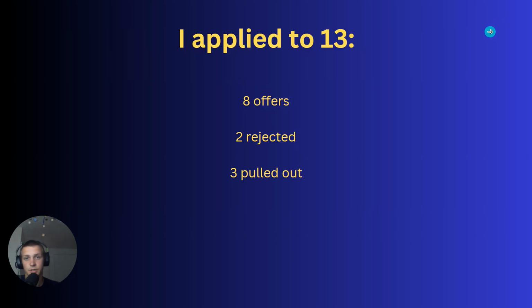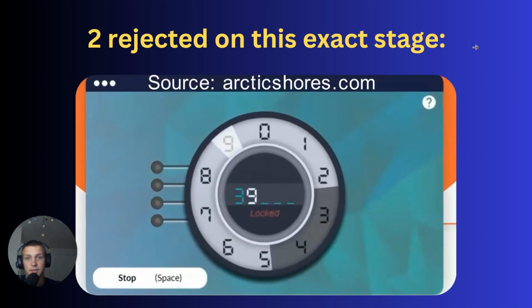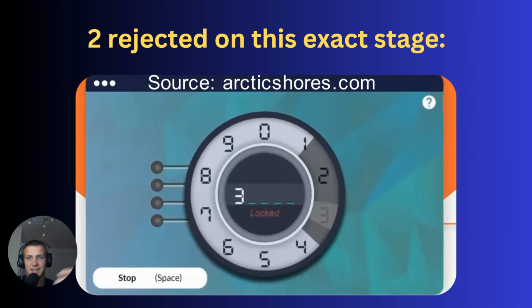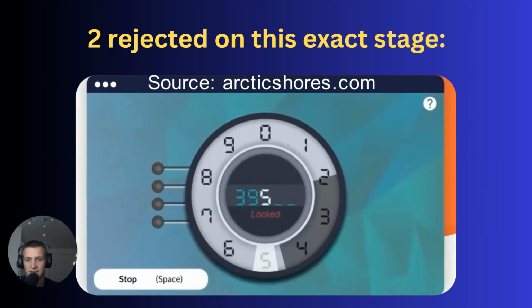So I applied to 13, and what was the breakdown of this 13? Well, I got 8 offers, 8 successful offers. 2 of them I got rejected, and there were 3 which I pulled out of halfway through because I didn't want them anymore. The 2 I got rejected on, it was on this exact stage. There's a stage called online testing, with a company called Arctic Shores, where you had to do some online testing. One of the stages was you had to solve a safe. This was the exact stage of the application process which I ended up getting rejected on.